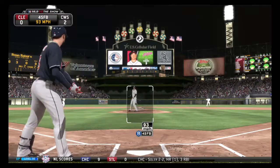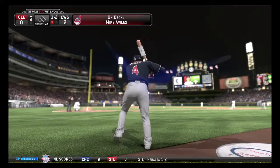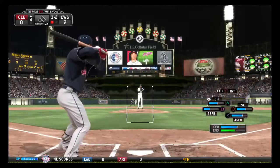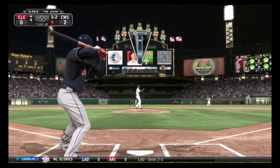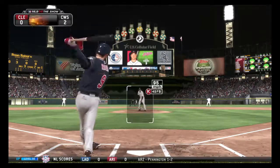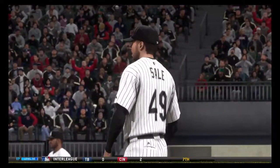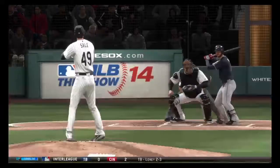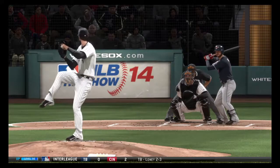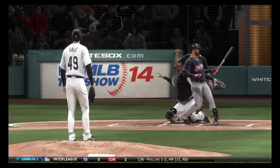Full count now. 3-2. Mike Aviles, the number 8 hitter here, waits on deck. Now the 3-2 pitch. And that is swung on and missed. He's down on strikes, and the first 2 are retired here to begin inning number 4. Yeah, I don't think Sale gets the recognition he deserves because his record wasn't so hot. He was on a losing ball club last year. He's been about as good as anybody the last couple of years. He's off to a good start again here.